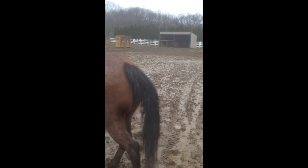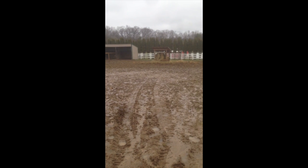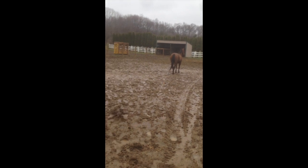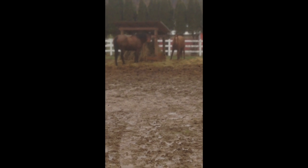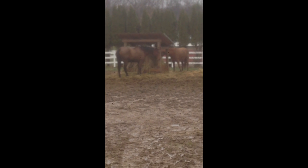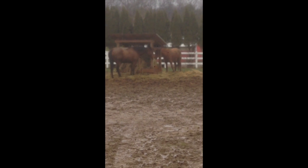One. 2 more to go. You can see how muddy it is out here, but like I said, there's a good buildup around the feed, and that's pretty sandy. Got a lot of sand in their lean-tos. Alright, all the horses are back out. You can see they're out there eating on their hay bale, but they're at least probably 8 to 10 inches up out of the mud. I just let that hay build up over winter knowing that this was going to happen.